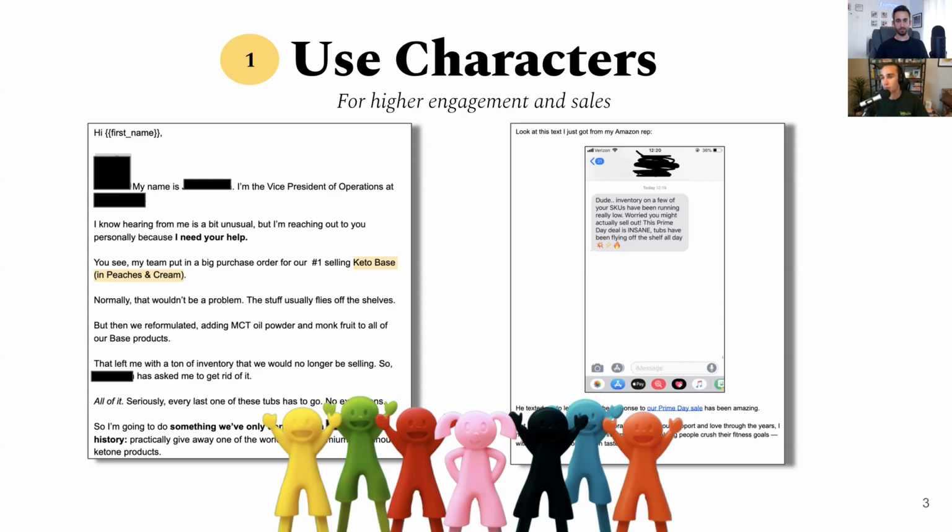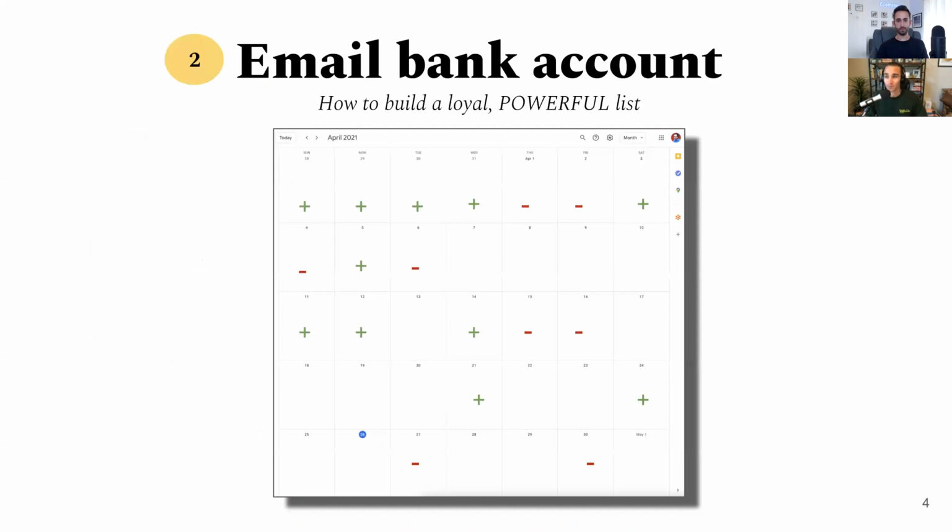So those are some of the key roles that we like to highlight: customer support, maybe advocates for the customer, your inventory managers, and things like that. But use these characters, guys. That's the reason that you can keep higher engagement and sales going along the way, because people love to be a part of the behind the scenes stuff. They like to see how they play off of each other.